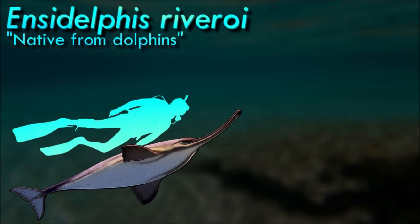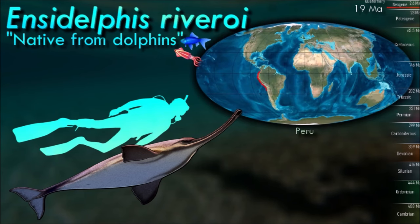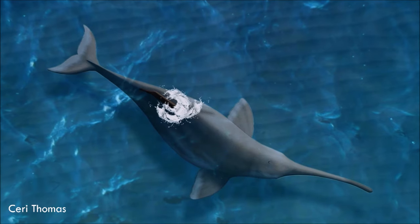Ensidelphus lived in the coastal waters around Peru during the early Miocene, about 19 million years ago. It was a little less closely related to its modern river-dwelling cousins than Phocoenidae, and was slightly larger. But what made it weird was its incredibly long snout, lined with around 256 tiny sharp teeth, which also curved markedly to the right side along its 55 centimeters length.